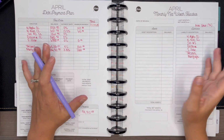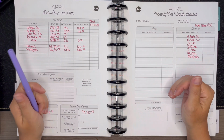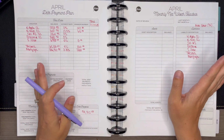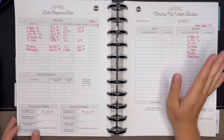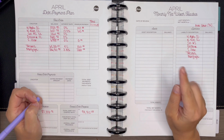And this month obviously is going to look like it has slowed down significantly. So not as exciting as last month, but I do think we still made some good progress. So we're going to take a look at the official numbers today.